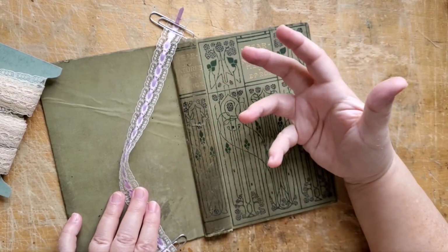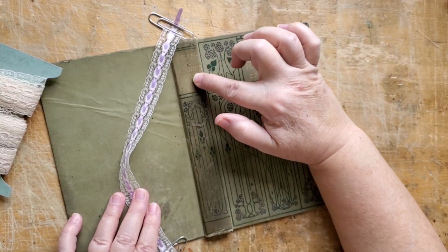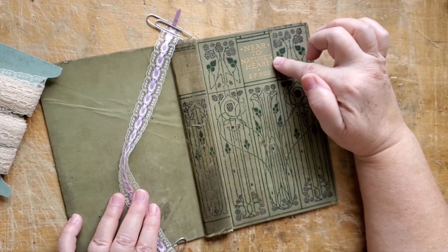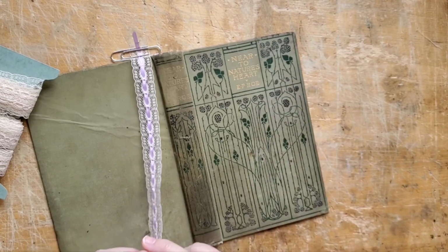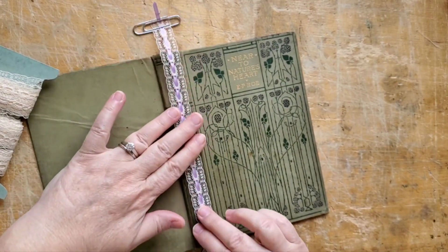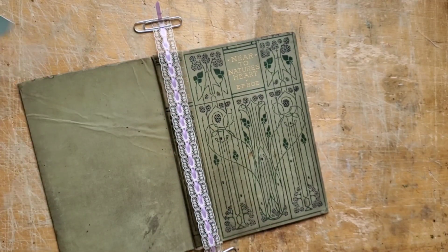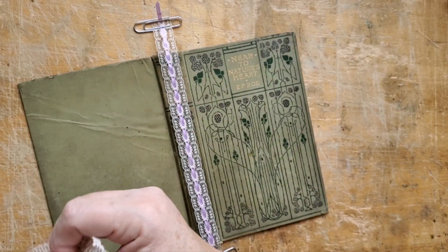I might have been tempted to try and save it if the writing here, the title and author, had survived as nicely as this, but it didn't. So we will cover it like that, and it'll still be pretty, and hopefully hide some of the little flaws.